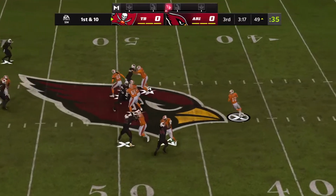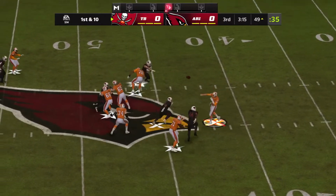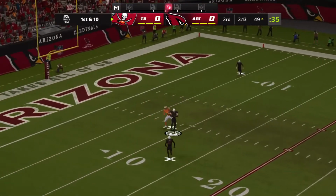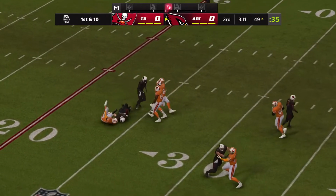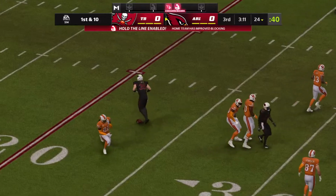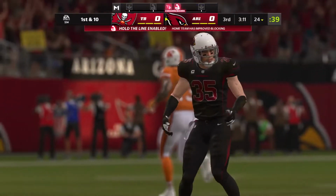Brady now on 1st down. Airing this one out for Evans. And he fires one that's intercepted. Picked off by Harrison Smith. And he'll return it to the 24-yard line.